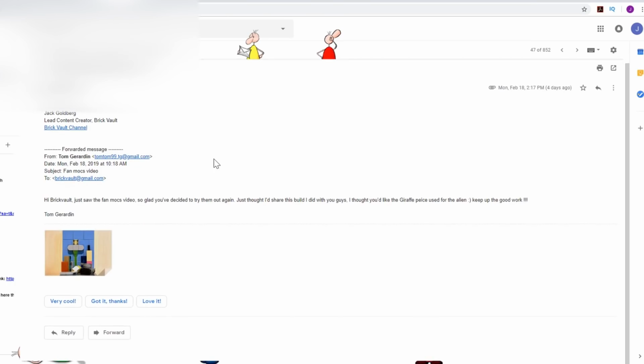Good job. Hi, BrickVault. Just saw the Fan MOCs video. So glad you decided to try them out again. Just thought I'd share this build I did with you guys. I thought you'd like the giraffe piece used for the alien.